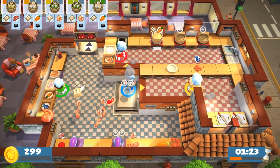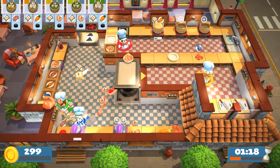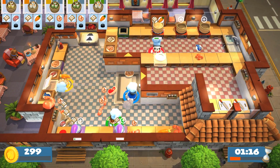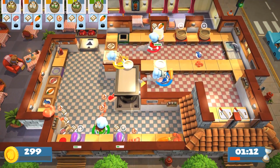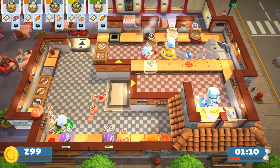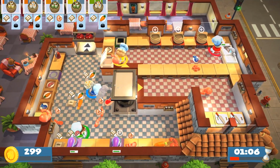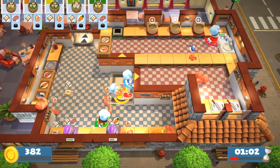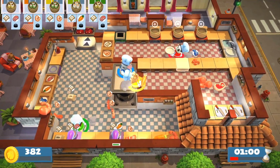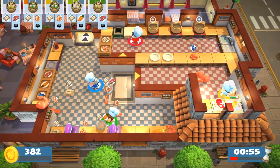I need flour and I need... Oh, we need more. Oh, no, there's a lot of chopped shrimp already, actually. I'm gonna grab some carrots. I need a beef chop. Hello, welcome to carrot. Oh, shoot. Plated carrot dish. Sorry about that. Bringing that down. Beef. Chopped carrot. Sorry. Shrimp. I'm sorry, but also I'm not sorry because it's hilarious.